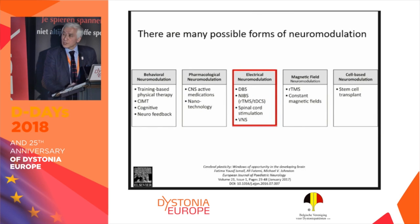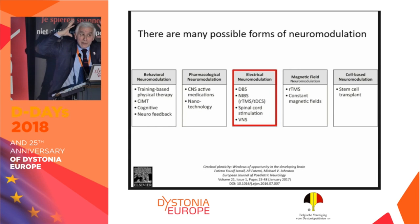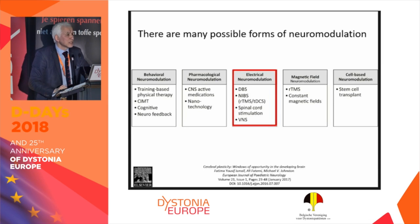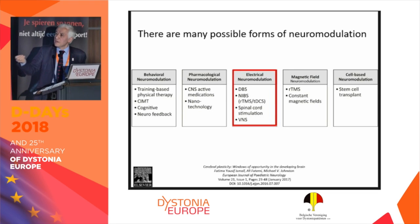And of course, we've heard about neuromodulation. We would like to say that there's behavioral neuromodulation, that there's pharmacological neuromodulation, that we could use magnetic fields, maybe wearing a magnetic field skull cap of some sort, and then the cell base, the holy grail, the stem cell transplantation. But at the moment, the only successful neuromodulation is really DBS.